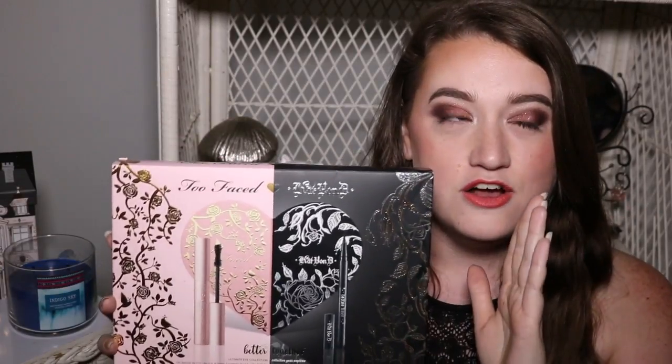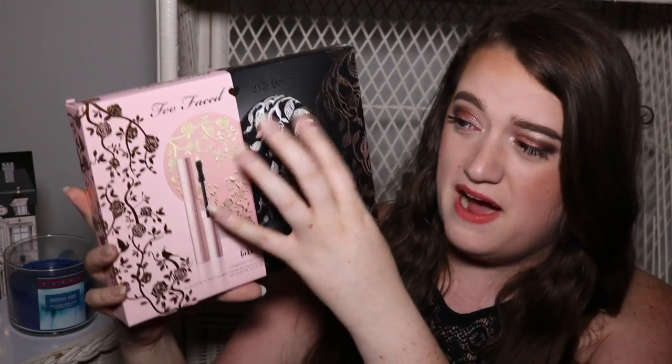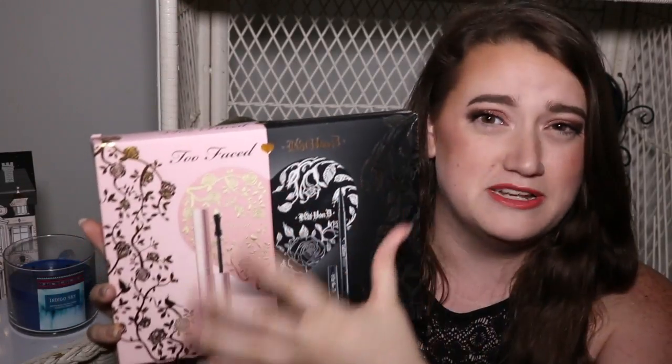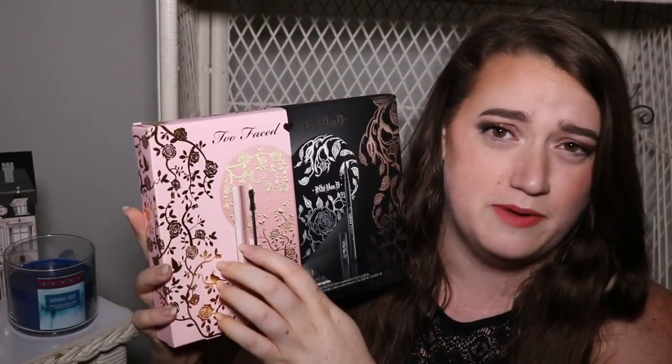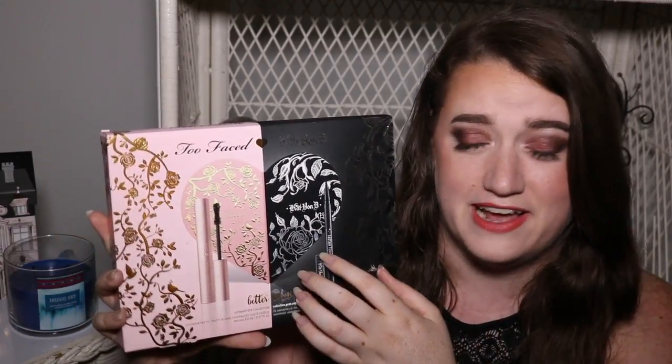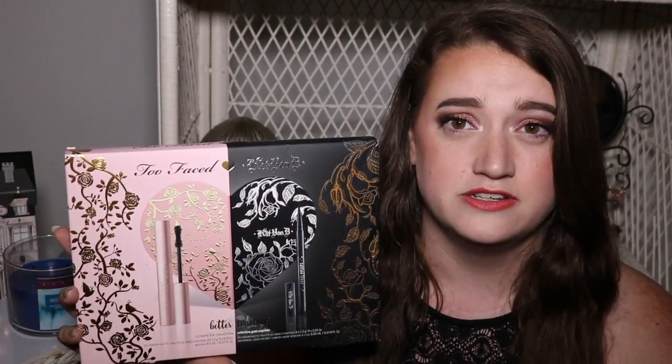My big throw off with getting this palette is they sold the whole set, because it's the palette which each side only has 6 eyeshadows apiece. So basically you're getting 12 eyeshadows. It has a full size Better Than Sex and a full size of the Kat Von D tattoo eyeliner for $65. I'm not spending $65 when I really just want the palette, which is 12 eyeshadow shades.